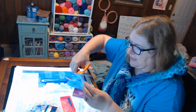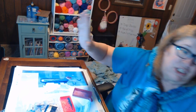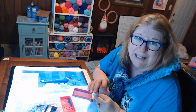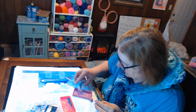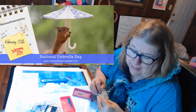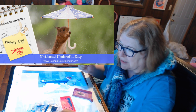So what national day is today? Well, I had a choice: either the warm cream cheese brownie day or the umbrella day. So I chose umbrella. Now look at this thumbnail. It is so cute. Yesterday I said, where do the squirrels go when it's snowing? So this little thumbnail has the squirrel holding the umbrella, which is so cute.